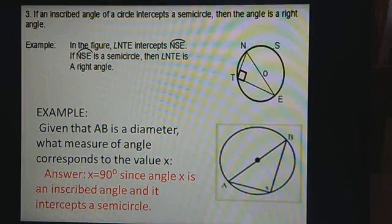Kung mapapansin mo, yung dalawang side niya nag-intersect dun sa N at saka nag-intersect dun sa E. Wherein yung N at saka E ay endpoint ng ating diameter. So, ibig sabihin, in-intercept niya ngayon ay semicircle. At alam naman natin sa theorem number 1 na ang inscribed angle is 1/2 of its intercepted arc. So, kung in-intercept niya ay semicircle, half of semicircle, which is 180 yun, half niya is 90 degrees. Kaya nga sabi doon, then the angle is a right angle. Kung yung iyong inscribed angle ay nag-intercept ng semicircle, then yung iyong inscribed angle ay right angle and it measures 90 degrees. Ayun, meron naman tayong label or symbol of a right angle dun sa angle P na ating inscribed angle.